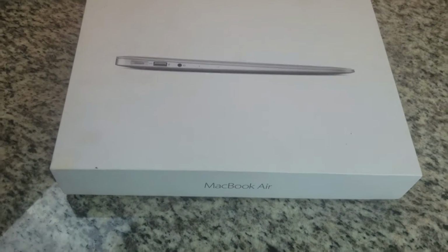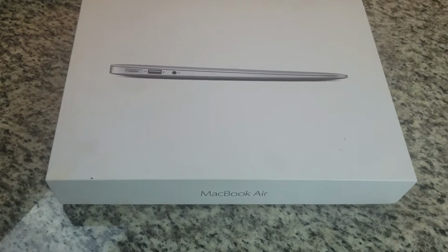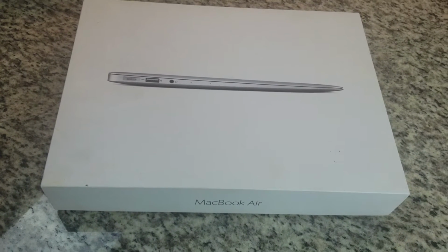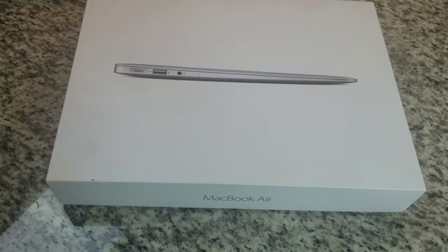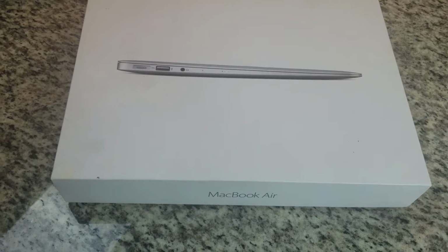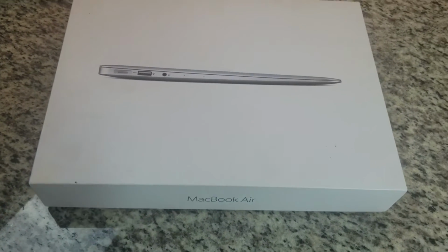So this weekend I went out. I looked for cameras, but I didn't see anything that I really liked. So that's one of the things you have to really be careful about when you're pawning: not just buy things that you like. You want to buy things that are going to actually sell. And the one thing that I know sells for sure is Mac products.